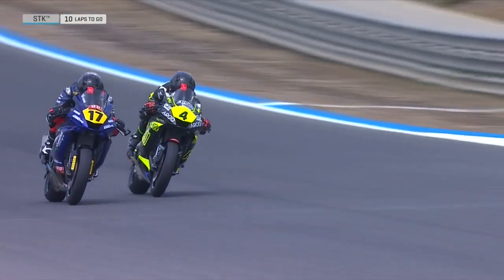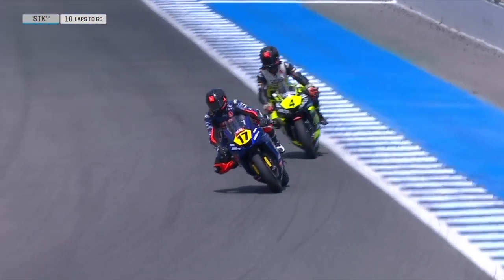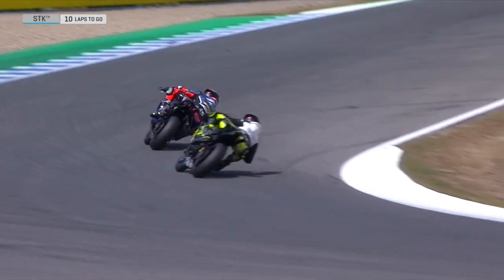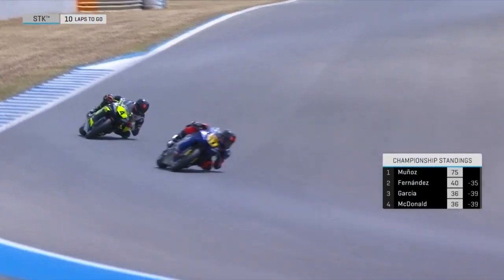Here we go, Fernandez is the closest he's been. He is almost alongside, but he's going to the outside. I think he's just not too bothered. Yeah, well, he's definitely not bothered, is he? Because he let Munoz go by him earlier on in the race when we saw them having a bit of a kerfuffle and looking over each other.